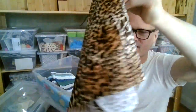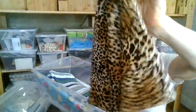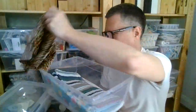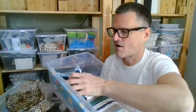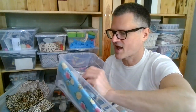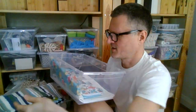This one, super tacky. It feels good. You could also make clothes out of this. I'm keeping this. I'm keeping all of these because in the end I could even use these as rags, and you saw how much pleasure I got out of those. These were sparking joy, so those I keep.